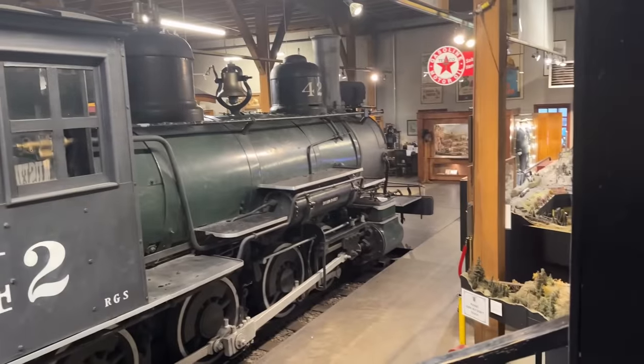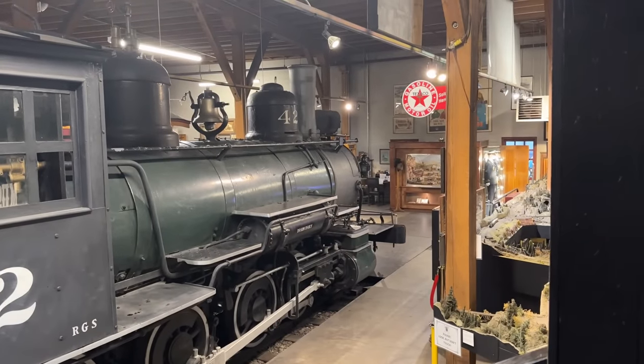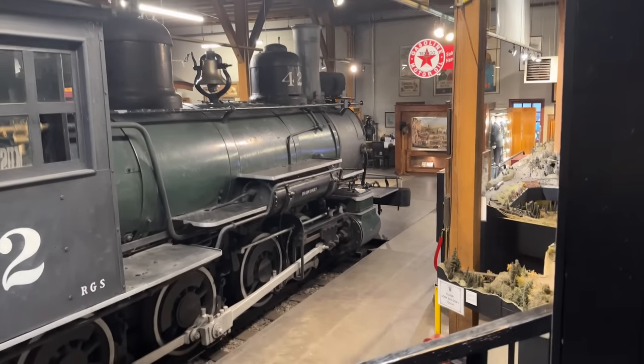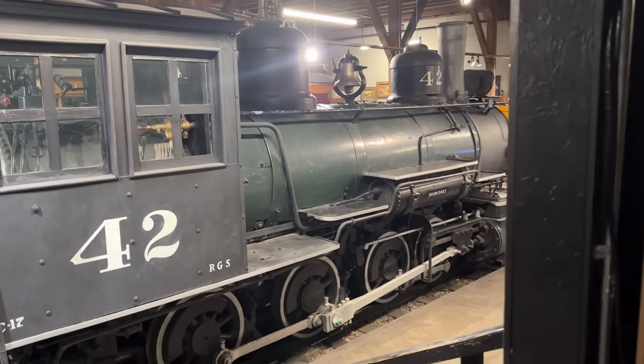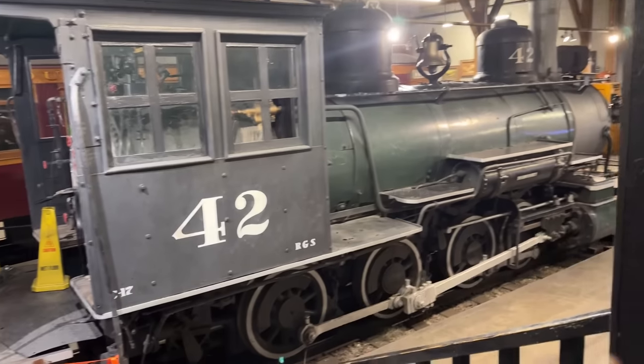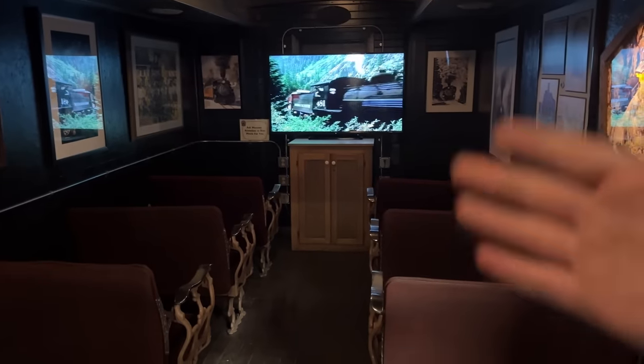I'm in the Roundhouse Museum after the train ride, and there is nobody in here. Can you believe it? Nobody. It's the same way this morning when I saw the locomotive come out of the roundhouse. But look at this, it's all empty. I mean, I love this kind of stuff. This is what I live for.